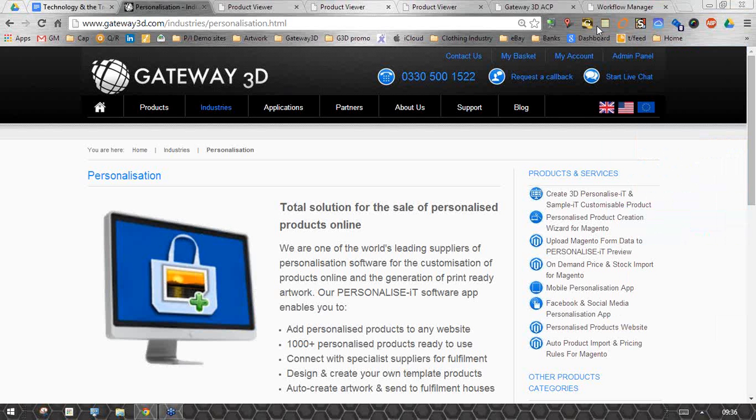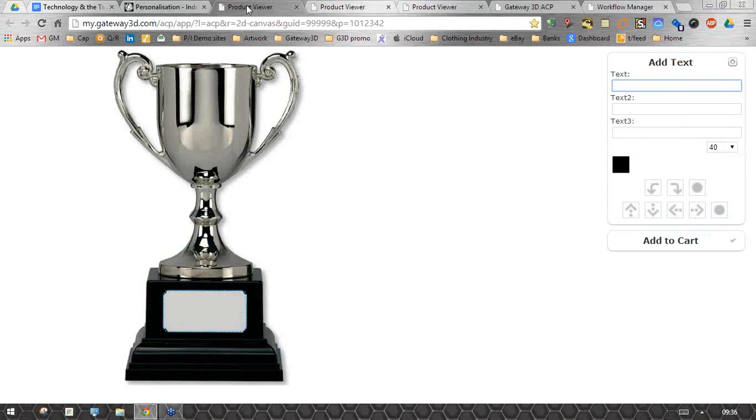Now, at Gateway 3D, we have what we've called our customizable products platform. Products can be set up from a photograph or a graphic, and you can assign decoration techniques specific to individual products, not across the board, just on a per product basis. So if we look at a few examples, I have here a silver trophy, a very standard item. This particular trophy has been set up so only the plaque can be engraved, and if I hover over the product, you can see there are 3 different lines of text available.